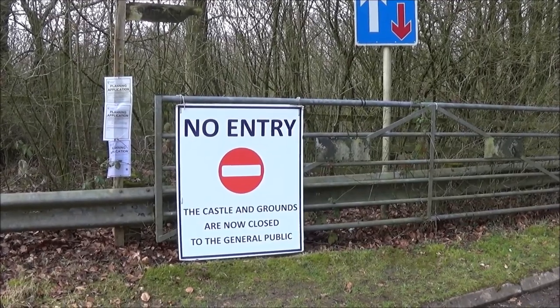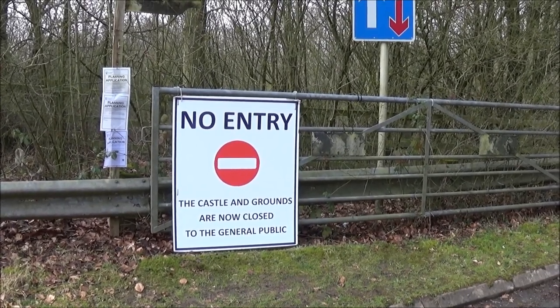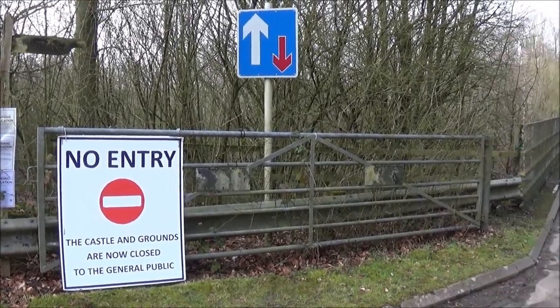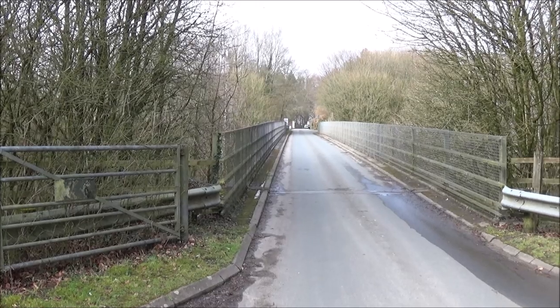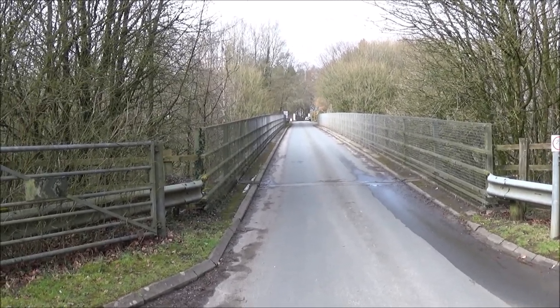Don't worry about the sign. The Earl and Countess are actually very, very good with walkers. There is a public footpath through here. There's also a permissive path that you can use in the summer, or several permissive paths, where you can walk around things like the temple and the lakes.